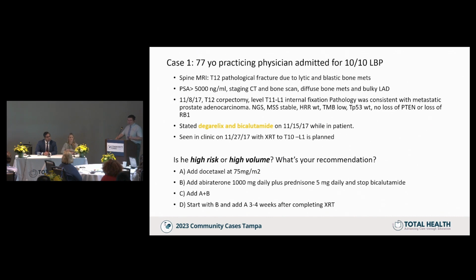So I'll start with the first, actually this should be the second case, sorry. All right, so this is a 77-year-old practicing physician admitted for 10 out of 10 low back pain. His spine MRI showed a T12 pathological fracture due to lytic and blastic bone mets. His PSA was greater than 5,000. On staging CT and bone scan, he had diffuse bone mets and bulky lymphadenopathy.